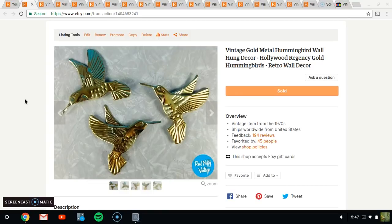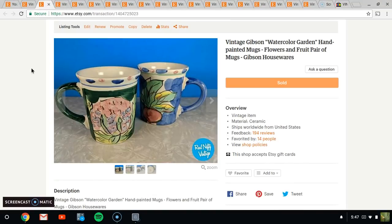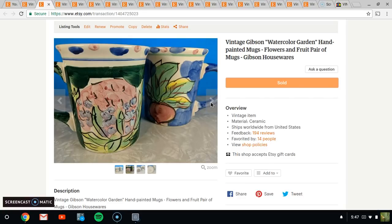But I'd like to go ahead and get moving along here. I sold these hummingbirds for $14.95. They are metal, a lightweight metal. I think I paid under $1 for them. Next up, we've got really just a pair of Gibson mugs, nothing special. And I sold the pair of them for $12. I think I paid 50 cents or 25 cents a piece.